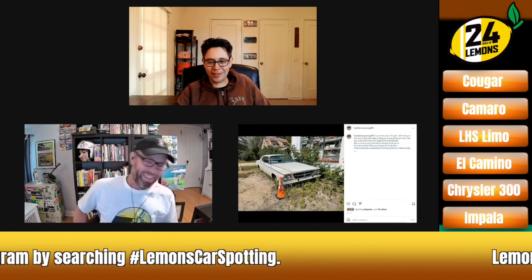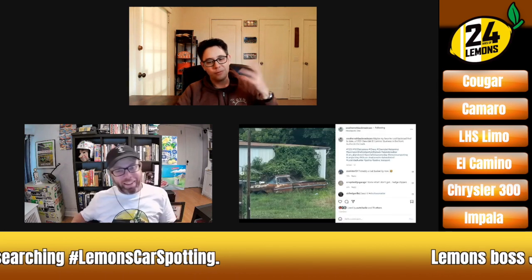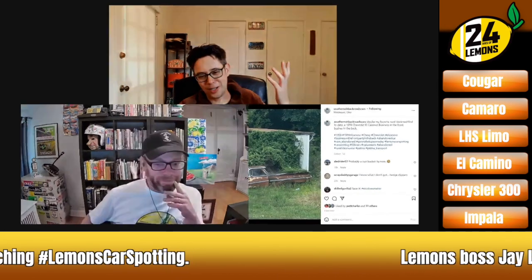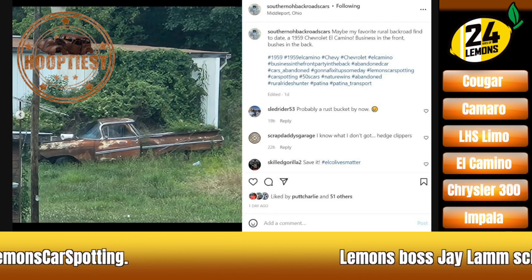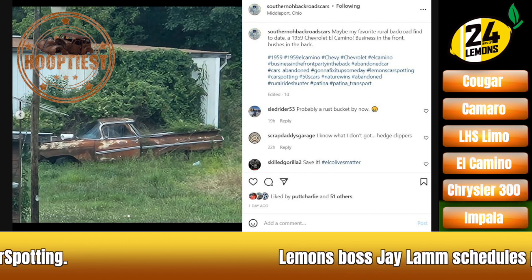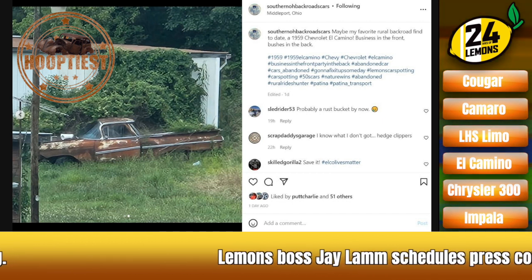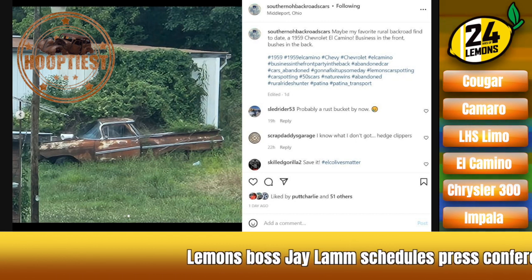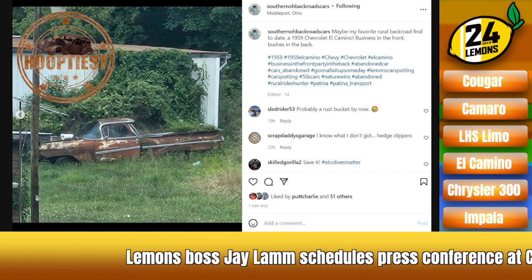All right. That is the last car. So I've got the hooptiest. Business in the front, bushes in the back. Making this into a Lemons car, like Sled Rider says, hey, it's probably a rust bucket by now. Sad face emoji. Something tells me if you drag this thing out, you might have to make it into a hat car using the 4-cylinder Camaro or whatever you decide. But hey, that's a totally fine route to go.